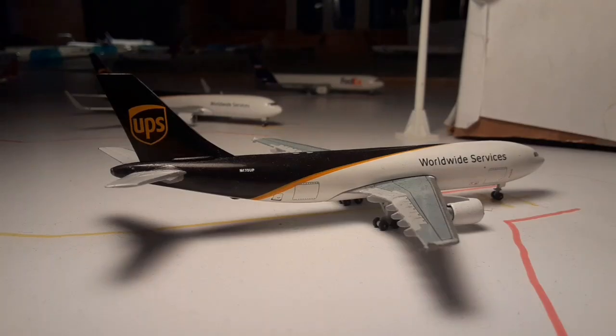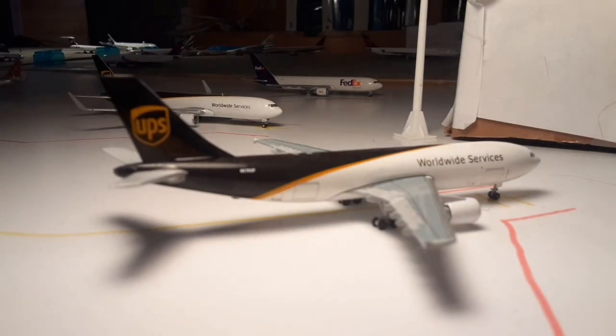Taking a little break from passenger, here we have the cargo section. Up front, we have the UPS Airbus A300. He arrived in from Louisville, and he'll be heading back out there. Back there, we have FedEx. Not there yet. UPS 767-300.